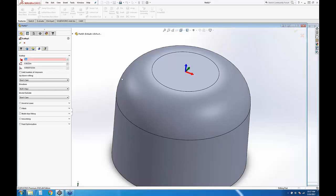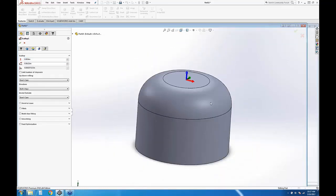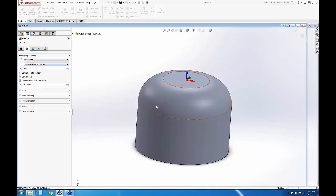So probably if you were programming this part, you'd be looking at maybe surfacing this upper area, but you would want it trimmed up nicely so that the tangency of the tool just comes down and just kisses this edge perfectly. And toolpath tolerance is going to make this pretty difficult to do, regardless of how small we go.